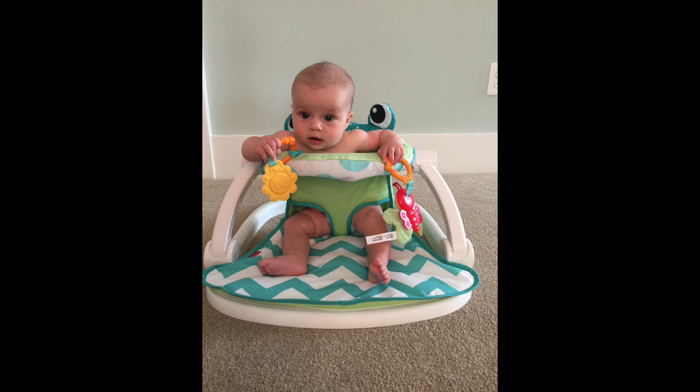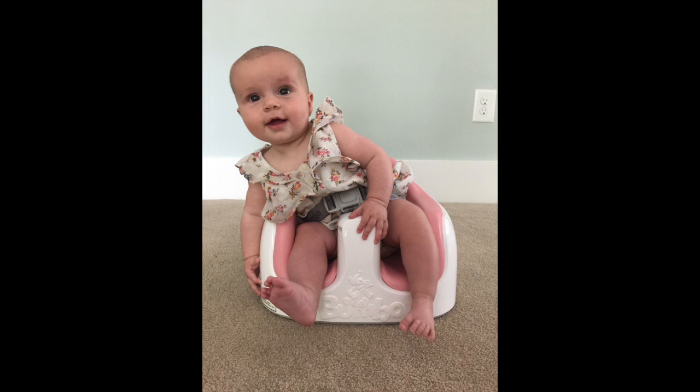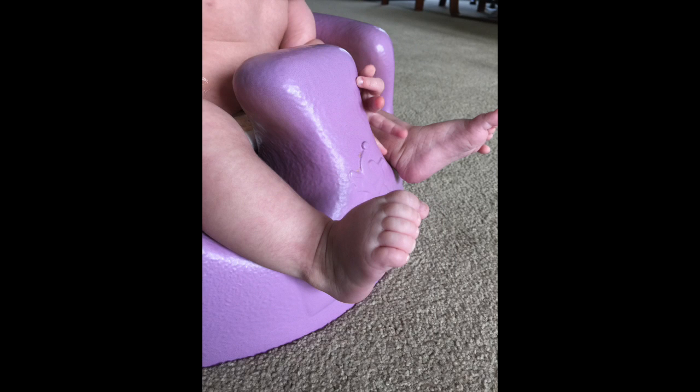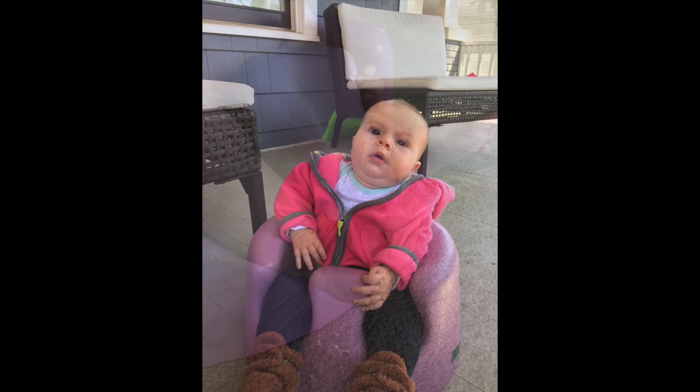So one common assumption, or maybe I should say misconception, is that parking your squishy little babe in a baby seat is sitting practice. Just scroll through the hashtag Bumbo sometime on Instagram, and you'll find parent after parent beaming with pride that their baby is learning to sit. Meanwhile, their little one's photo looks something like this.